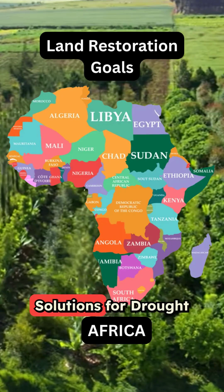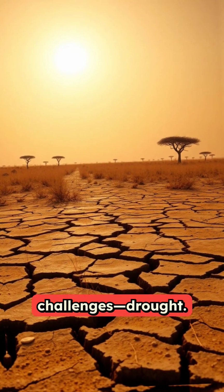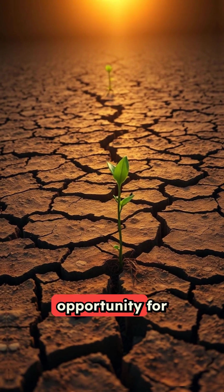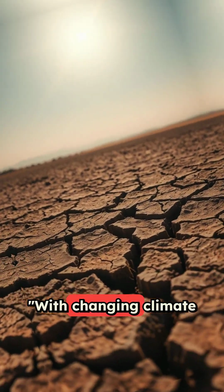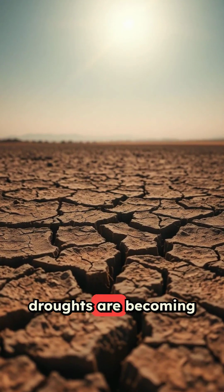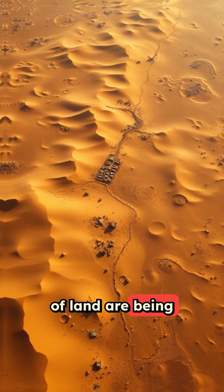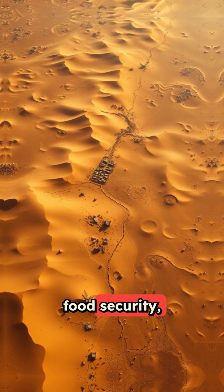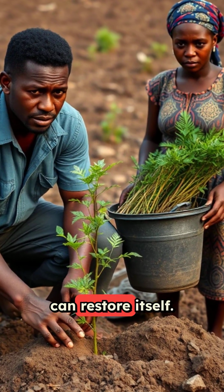Accelerating African solutions for drought resilience and land restoration with Paulownia. Africa is facing one of its greatest challenges, drought. Yet within this challenge lies an incredible opportunity for regeneration, resilience, and hope. With changing climate patterns, droughts are becoming more frequent and severe. Millions of hectares of land are being lost to desertification, threatening agriculture, food security, and livelihoods. But nature, with the right tools, can restore itself.